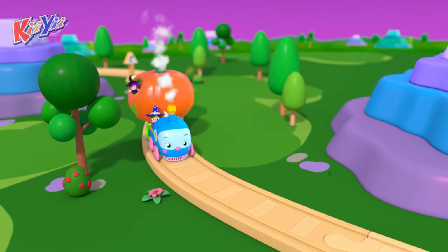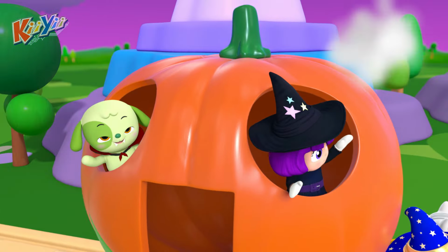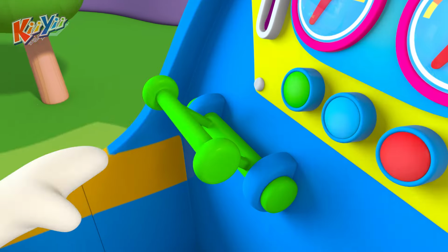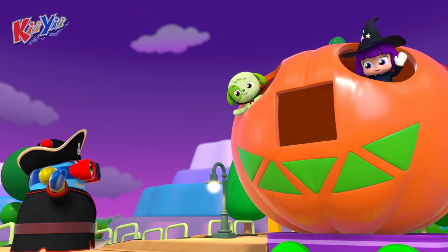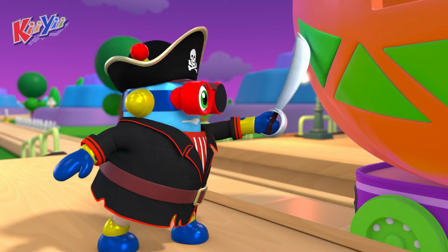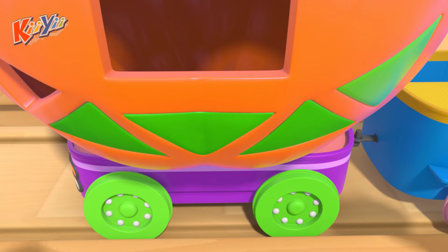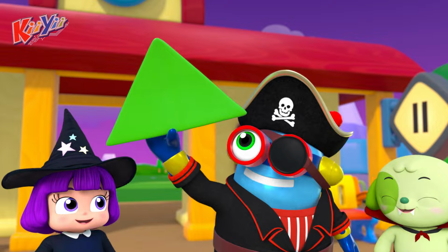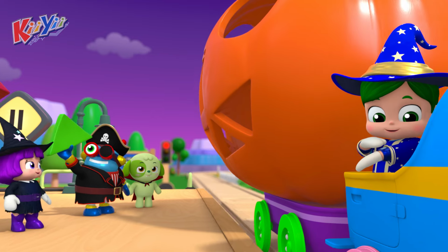Here comes the pumpkin, oh what fun. Decorate the pumpkin, everyone. Working hard together, it's so great. Which shapes will make a face? A mouth for the pumpkin that comes next. Lots of lovely triangles will be best. Triangles have three sides. Look, now the face is nearly done.